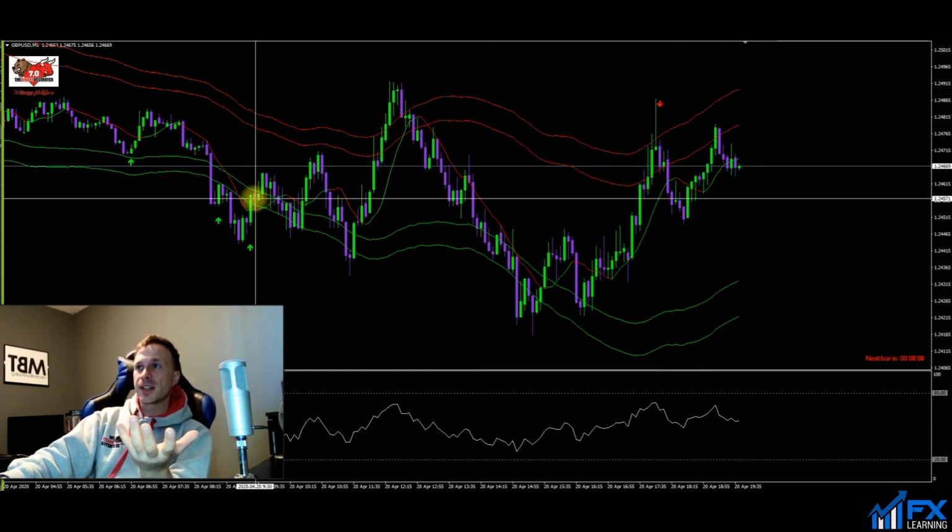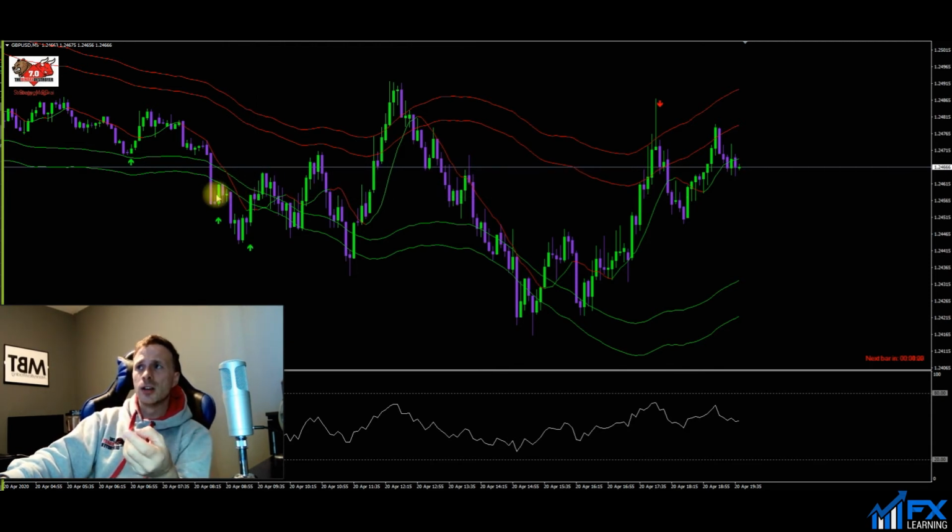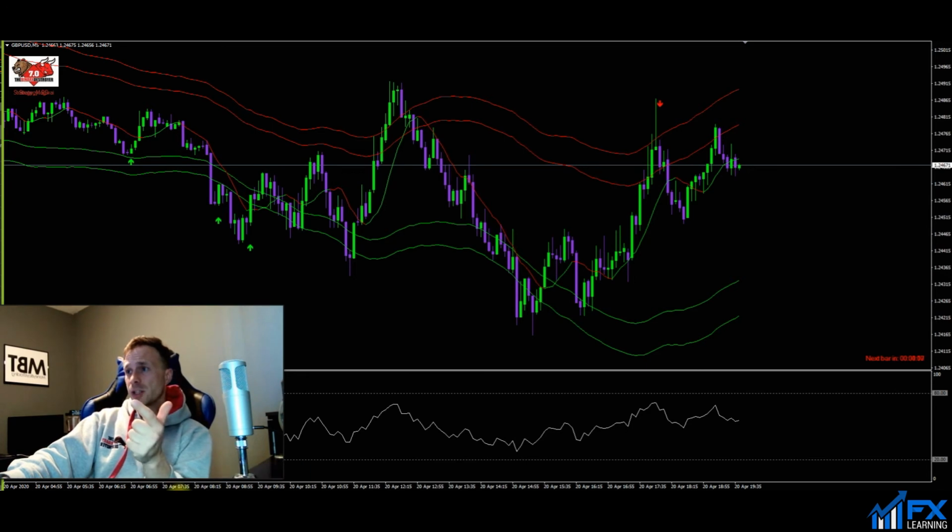This is a nice setup here. 5 pips take profit, what I normally say, that went 7 pips. This trade here would have lost, so we would have got taken out on that one. We would have won on that one. We would have won on that one. So GBPUSD has been good today.